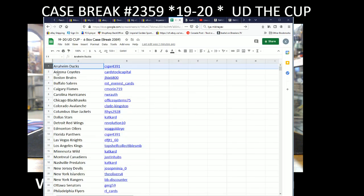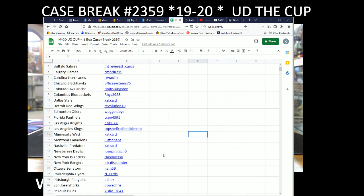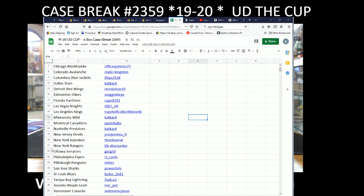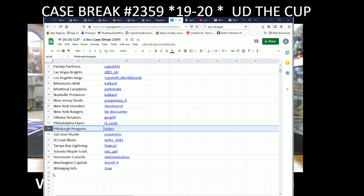And we'll pause on here for a minute where you guys can see your teams. So the Ducks is CSP, down to the Flyers, who is RL Cards. Hopefully, you guys can see your names on this list here. And then Penguins D Chaz again, down to the Jets is Turap.